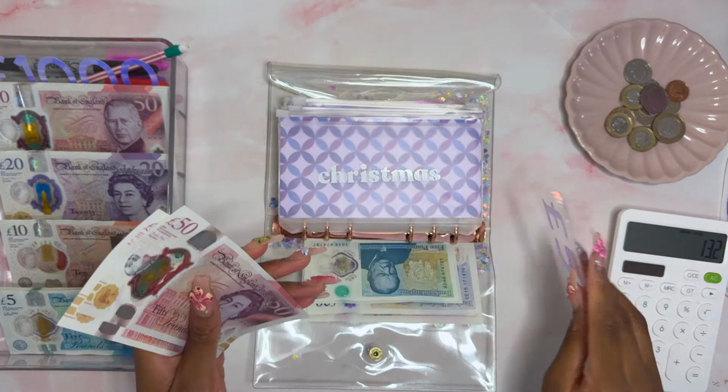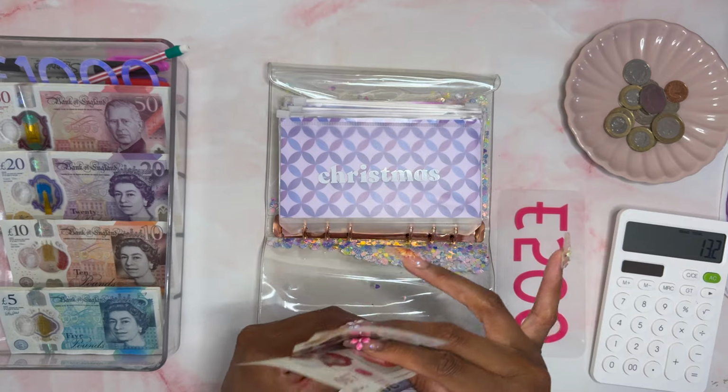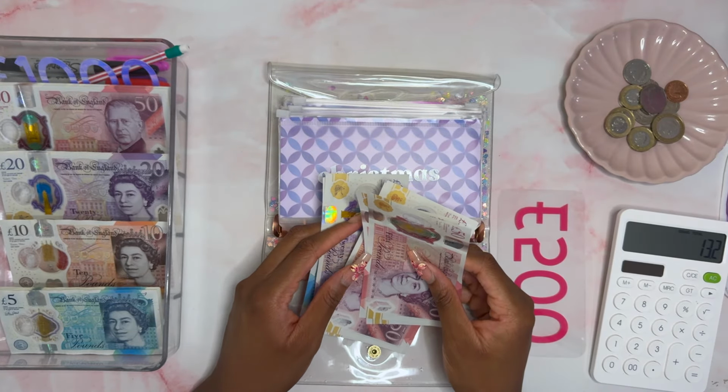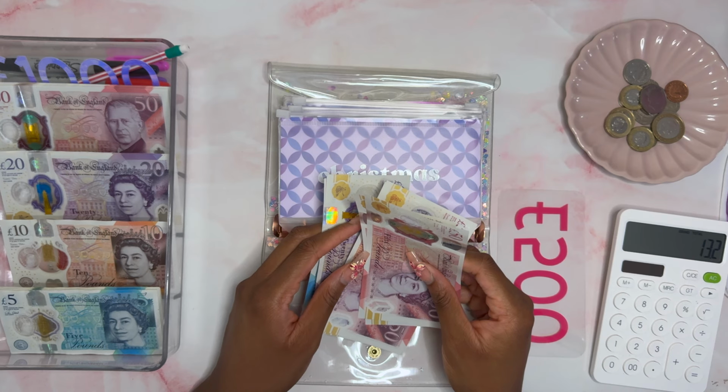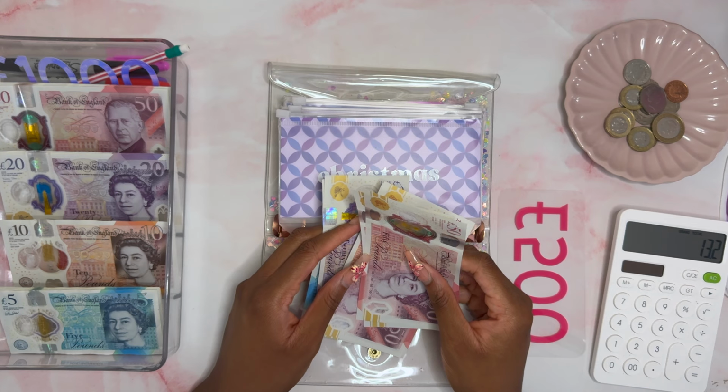I have started buying Christmas presents. Obviously, just for my nephew. What have I bought him? I bought him a pair of trainers. I bought him a tracksuit. I got him a Bluey advent calendar. And I got him something else. What did I get that little boy? That might be it. Might be it.